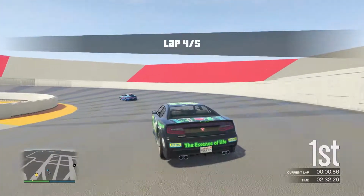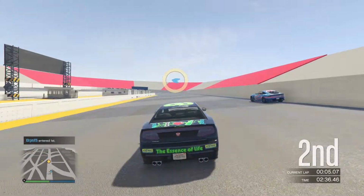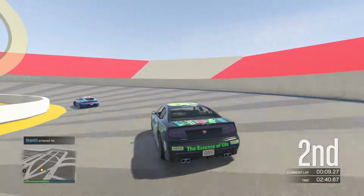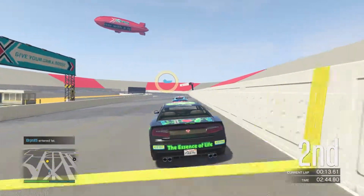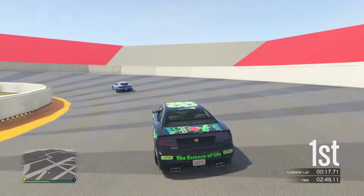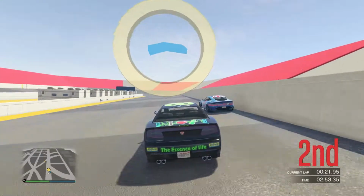So I would recommend for the muscles, say the Dominator. For the sport version, you could use the Buffalo, and the Drift Tampa are good for these kind of tracks. But I would stick to those kind of vehicles to make the track more fluid for a stock variation of it, and that makes it even Steven for everybody who's playing it.